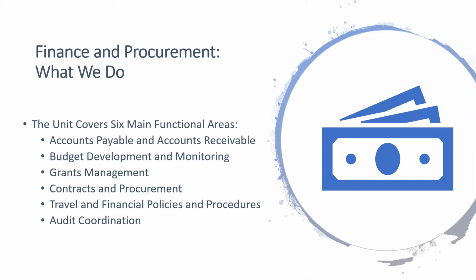Our unit also handles all travel and financial policies, including processing requests, providing oversight, and compliance monitoring. We process all local and non-local travel requests. This would include any mileage reimbursement you may have, as well as other travel-related costs, such as hotels or flights, if you happen to be traveling out of town for county business-related events. There are many policies and procedures that must be followed in order to get approved for and reimbursed for travel-related expenses, so please make sure to reach out to us if you are not familiar with the policies or have any questions.